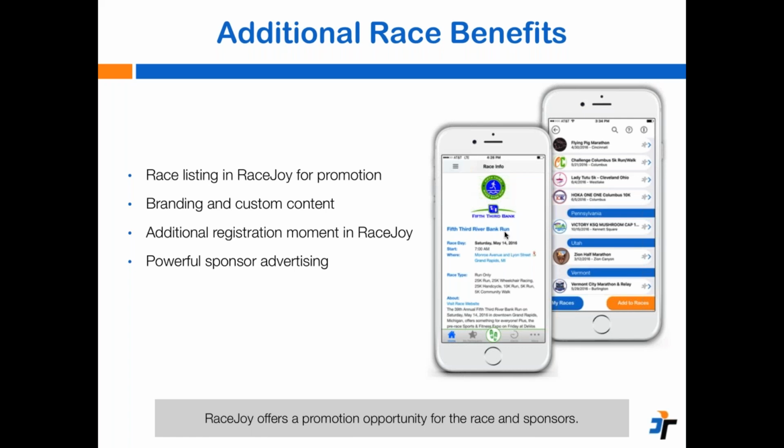This is also an opportunity to have additional registration moment with, we have register now banner ads and so forth. If you are a RunSignUp client, you automatically get that registration moment loaded with your race. So that's a nice thing to have. And if you're not a RunSignUp client, just let us know, or you can even add the banner ad yourself, and I'll show you how to do that in a moment.